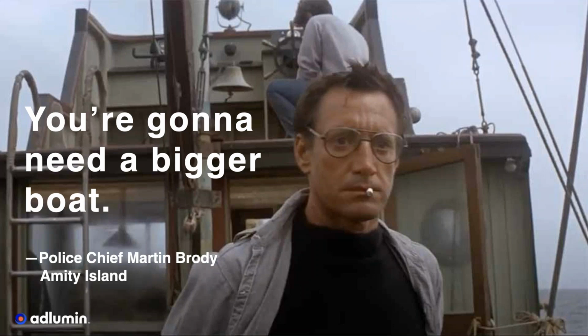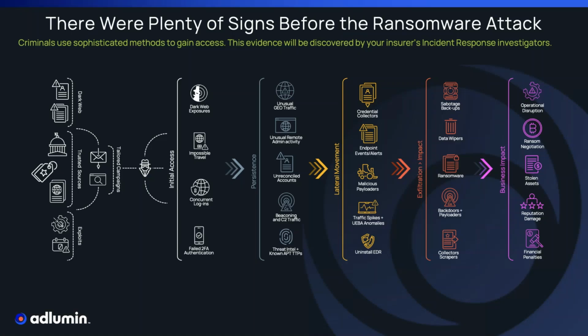And when the scene happens where Roy Scheider sees the great white shark for the first time, he's supposed to say something else. We'll never know. And he came out with this line, which of course has become famous and is entrenched in pop culture. And it's true of cybersecurity. I want you to understand this.